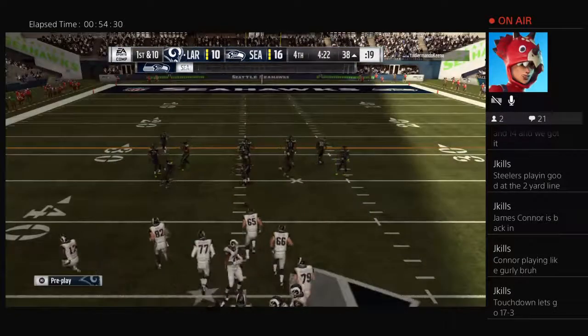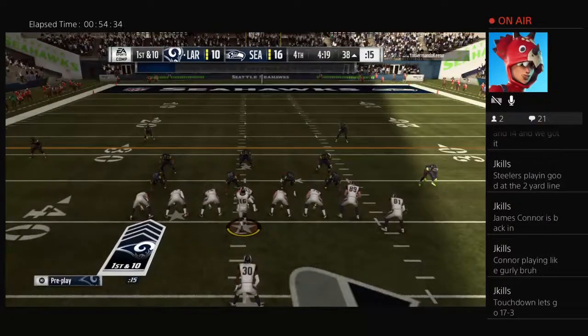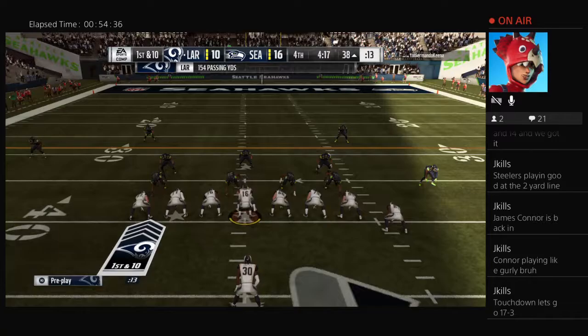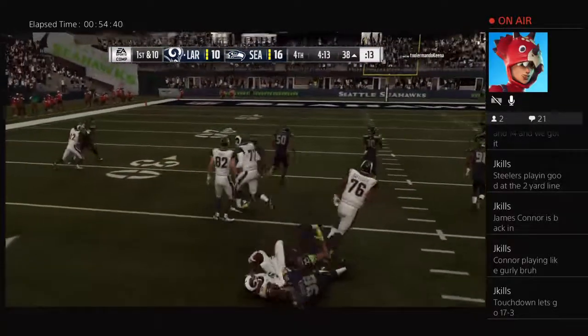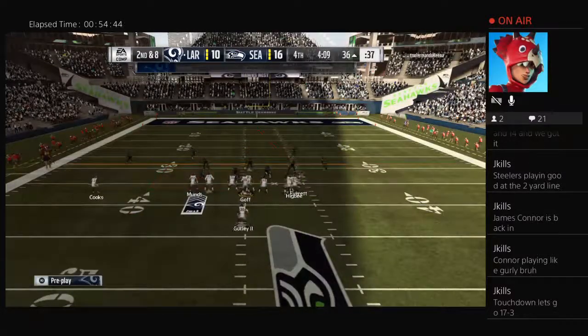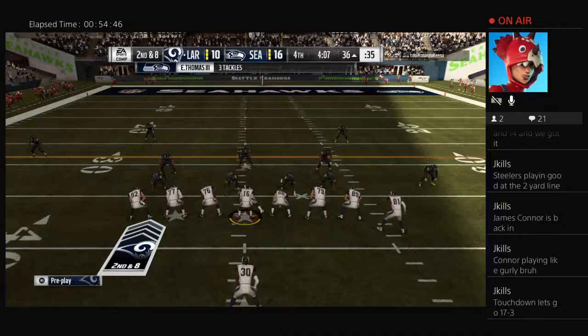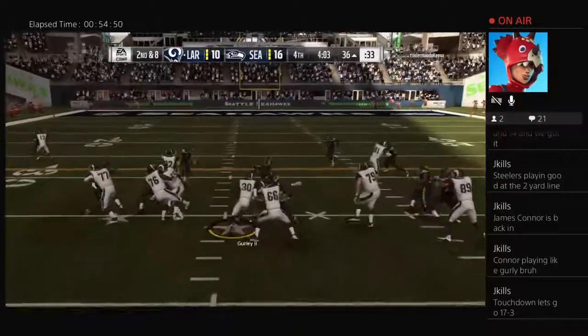So how about that for a chain mover? They're all the way down inside the 40 now for first and 10. On first down, it's Gurley, and he'll take this one down to the 36. He's got like 20-something rushing yards. Thomas in on the stop. He has just been completely taken out of this game. We're in the fourth quarter. He's single digits in the rushing department.